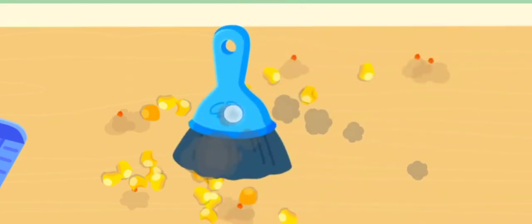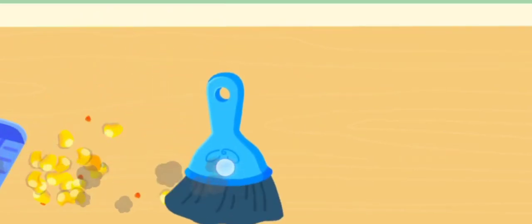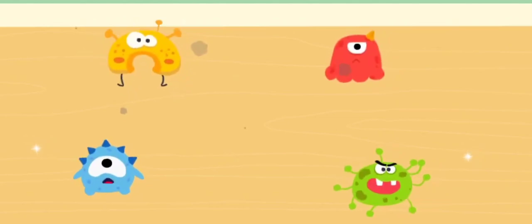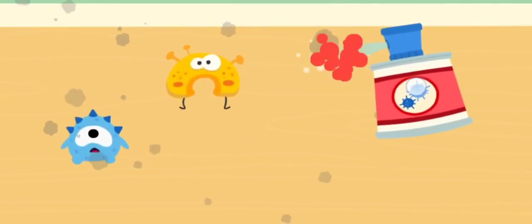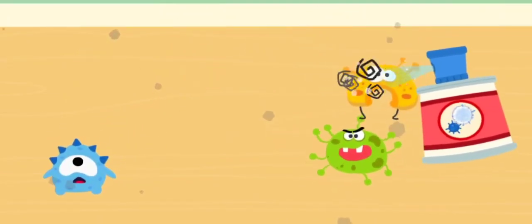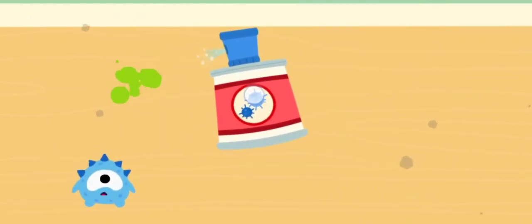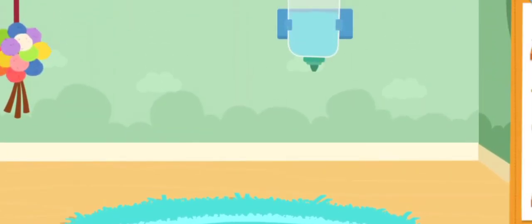This has moved to a new house. Let's clean up its previous house. This house looks great! The next little animal will be happy to live in it!